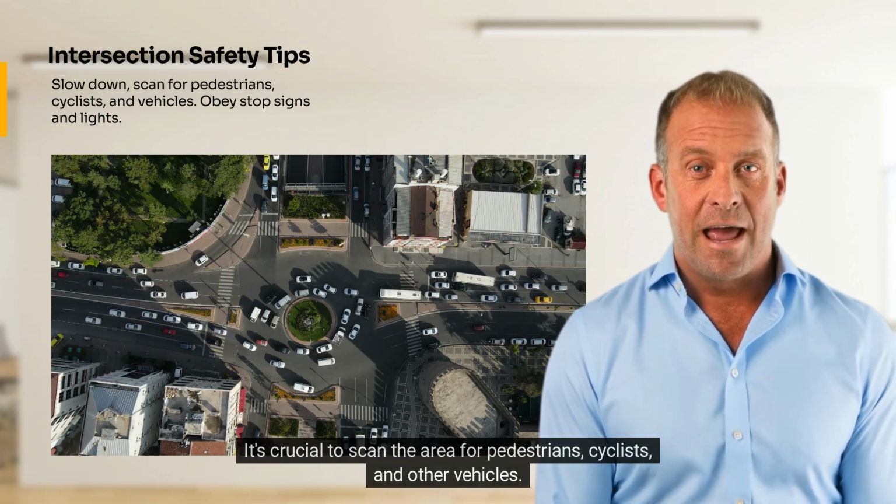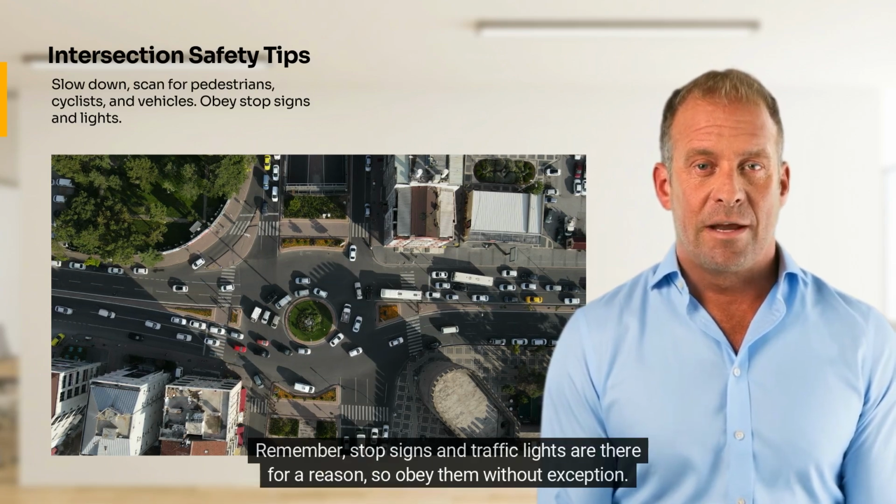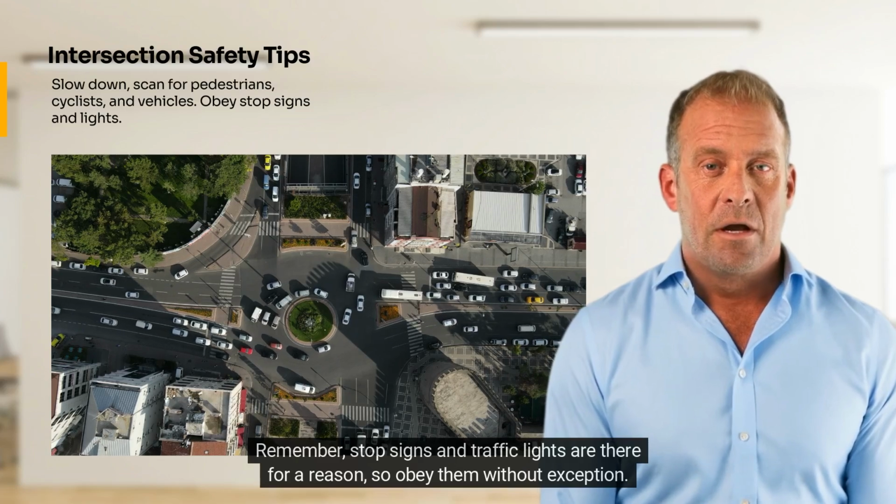It's crucial to scan the area for pedestrians, cyclists, and other vehicles. Remember, stop signs and traffic lights are there for a reason, so obey them without exception.